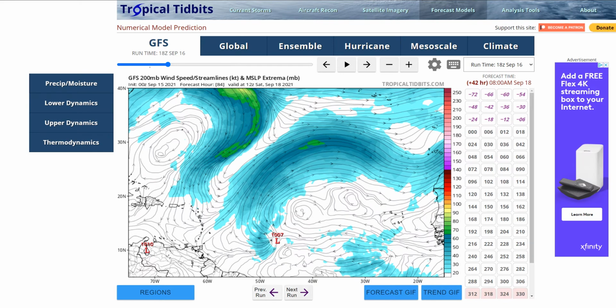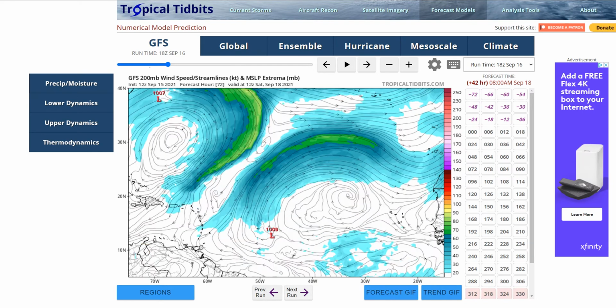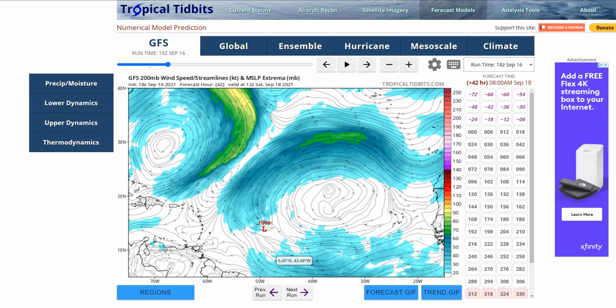Yesterday's evening runs had it a little bit stronger, but not much. So the GFS has really been consistent with this trough being here and being in the way, and this is definitely going to blast whatever comes of 95L as it comes along. Now, again, if 95L had already developed for 2 or 3 days, and we were talking about a pretty healthy hurricane right here, it may be able to fight off some of this upper shear, especially since it's sort of at the bottom of the trough.